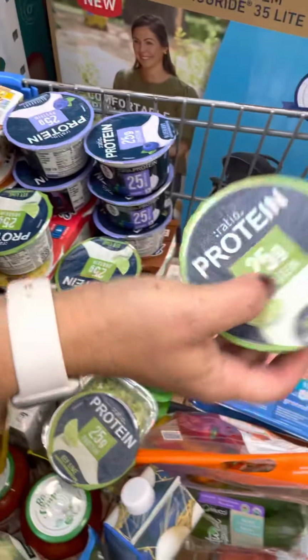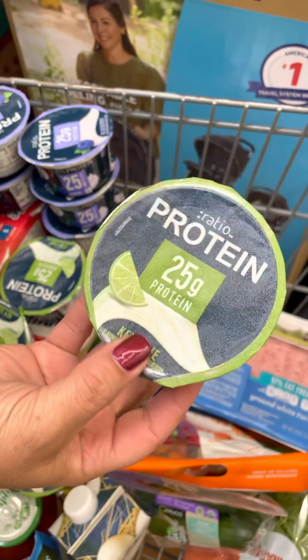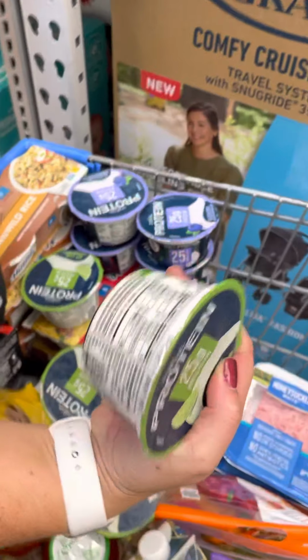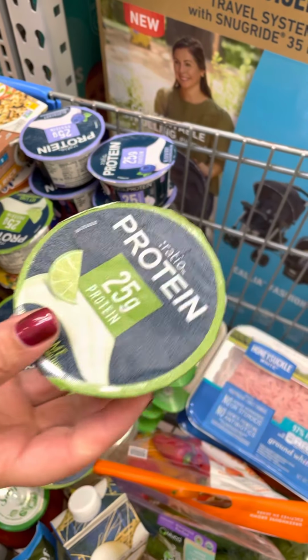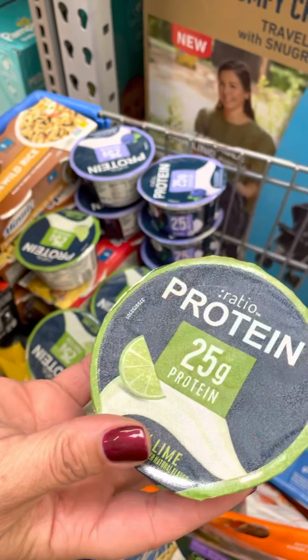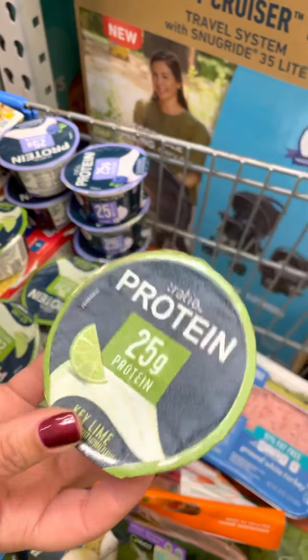So this has been our favorite yogurt. It's 25 grams of protein, very little carbs. Tastes amazing. Yes. So 25 grams of protein. Total carb count is 8 grams. You do not want to get a yogurt that is more than 9 grams of carbs. That means they have a bunch of added sugars in them. So try to stay 9 grams or below.